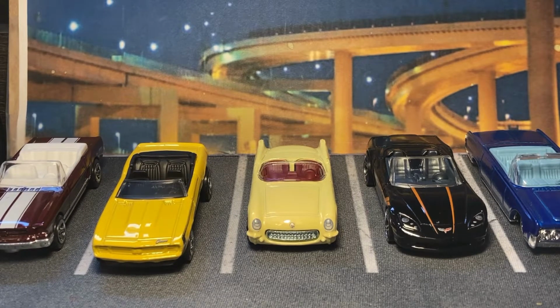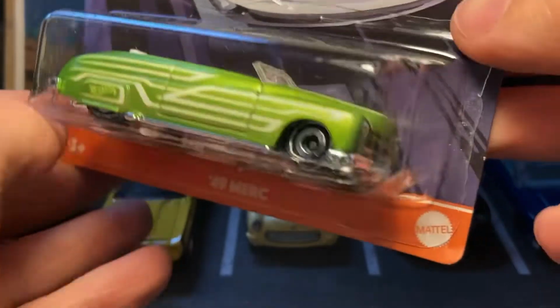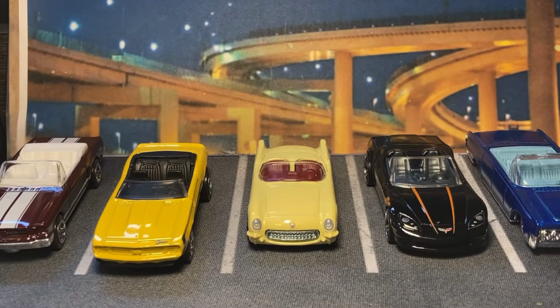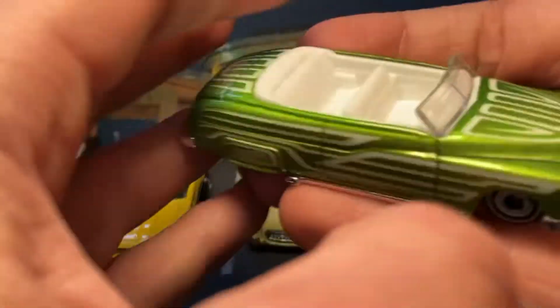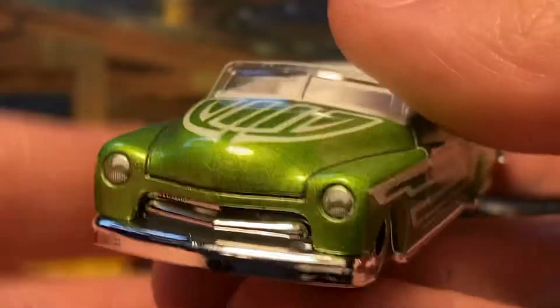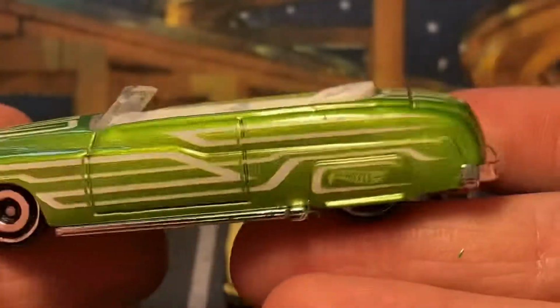7 out of 10 here. It's the 1949 Mercury, or Merc as they say, the 49 Merc. This casting they don't use very often. I think it's an old casting of theirs. Let's see, when does it date back to? 2003, yeah, it is an old casting. I think they brought it back last year in red. But here it is in green, again with the pinstriping. This thing is clean, really. For what it is, it's clean.